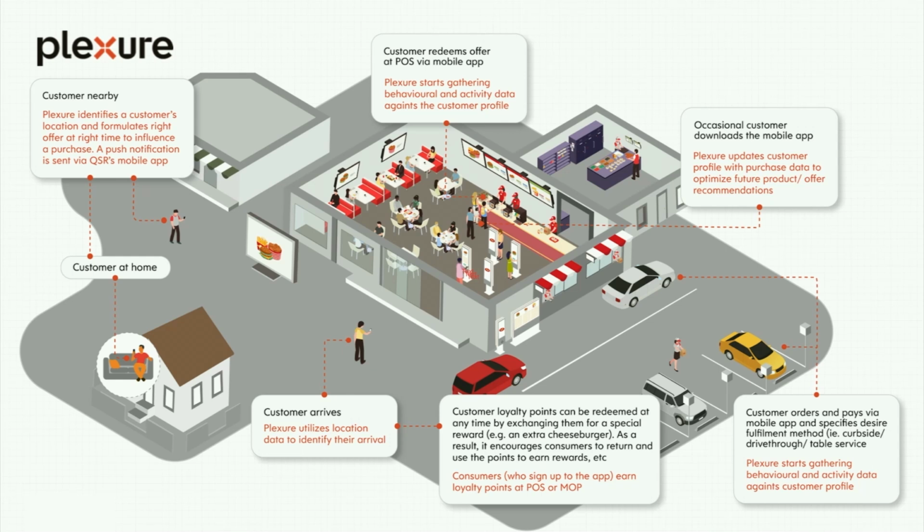So we work with a very large multinational organization, a fast food brand, to provide their mobile application in 60 countries around the world. What this means is in the app, there's targeted offers, adverts, loyalty programs, things like that. So we're capturing the whole of that customer journey from opening the app, looking at an offer, going to a store, redeeming the offer.